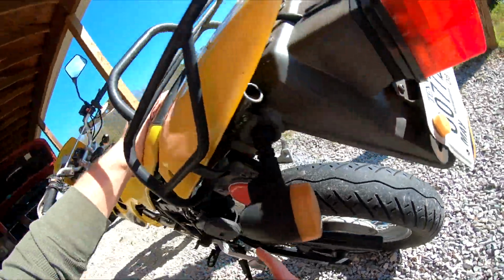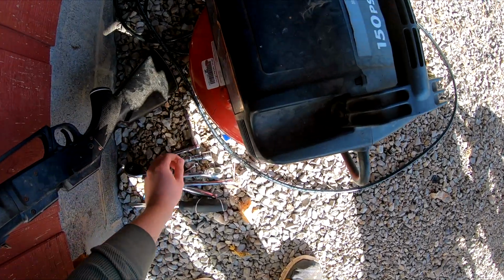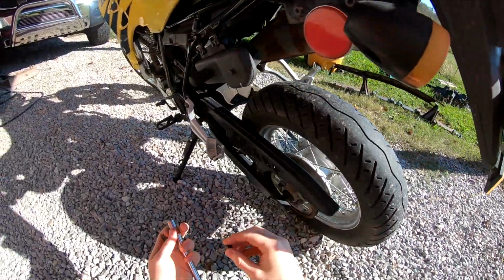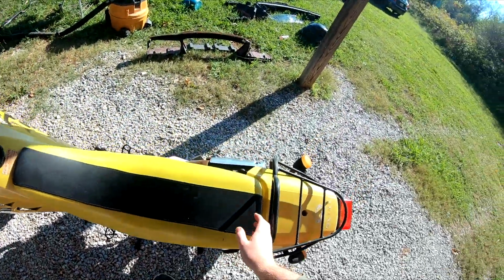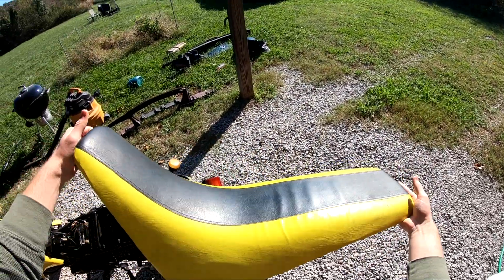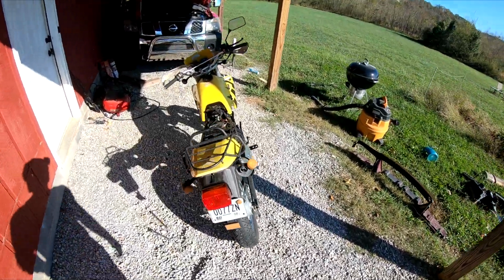Okay, I see it's two 10mm bolts, or nuts. I think I have a 10mm right here. Maybe not. I'll have to grab one. That should be it. Oh yeah. It's a very large seat. It's literally the size of my Yamaha Warrior seat that I used to have. Very similar. I'm gonna put these nuts back, that way I don't lose them. So I'll just leave that there.